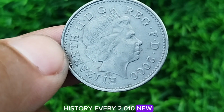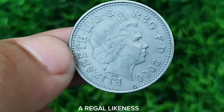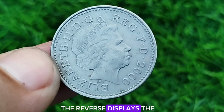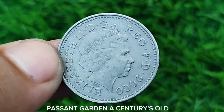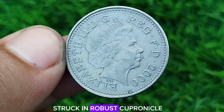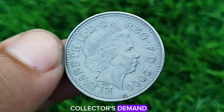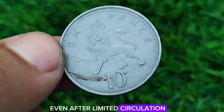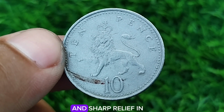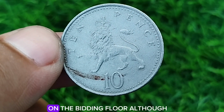Every 2010 new pence flaunts the elegant, mature portrait of Queen Elizabeth II by Ian Rank-Broadley, a regal likeness celebrated for its realism and refined detail. The reverse displays the majestic crowned lion passant guardant, a centuries-old heraldic emblem of British courage and authority. Struck in robust cupronickel, the coin gleams with a silvery sheen while delivering the durability collectors demand. Even after limited circulation, examples in fine condition retain crisp lettering, bold denticles around the rim, and sharp relief in the lion's mane and the queen's diadem, traits that set premium pieces apart on the bidding floor.